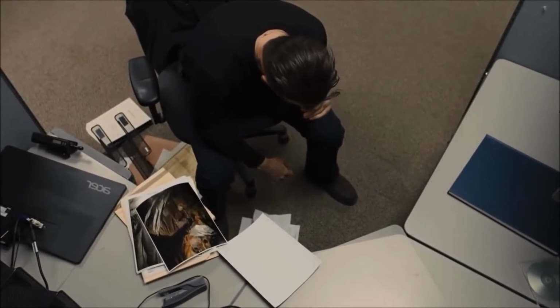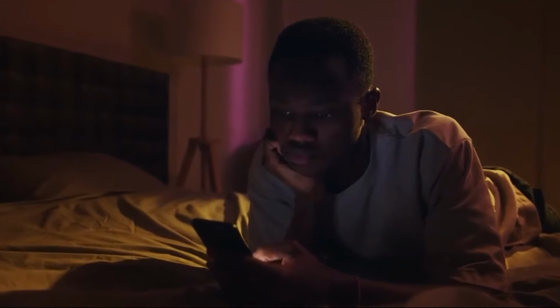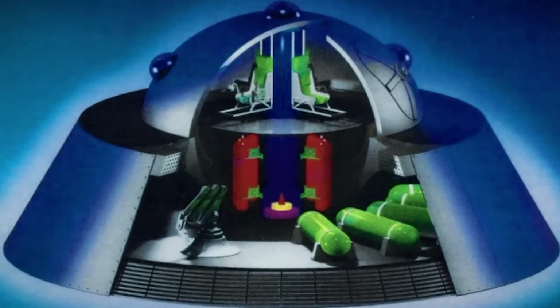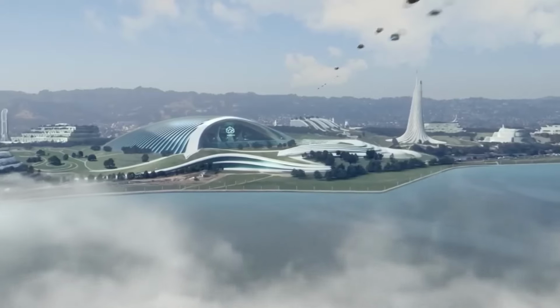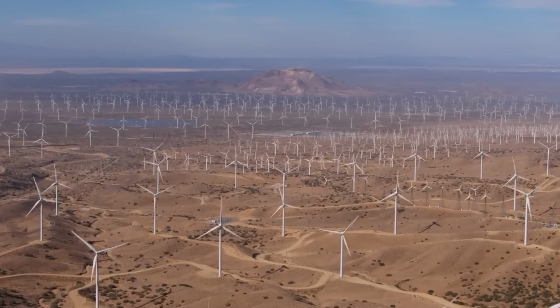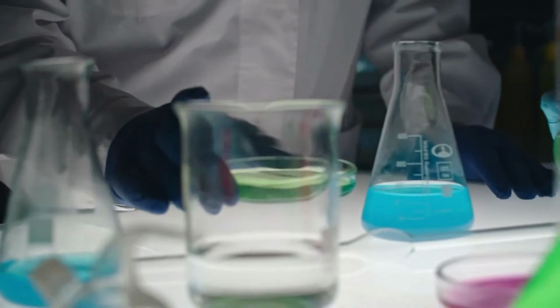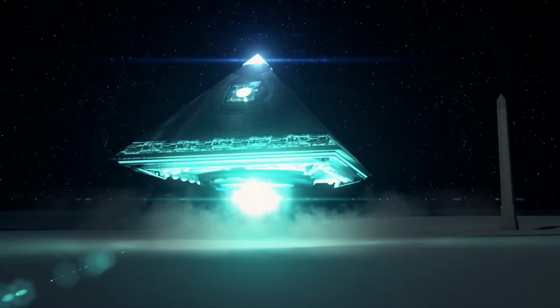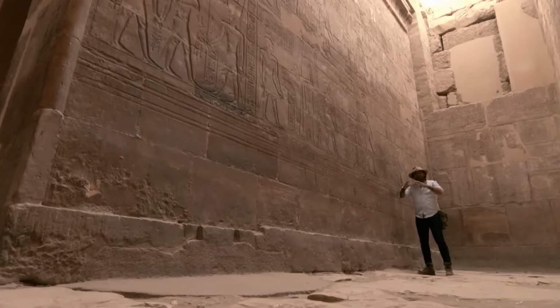This could help us solve our own problems and improve our future. Yet the biggest surprise is still to come. As we understand more about their technology, we realize it could revolutionize our world. Imagine the possibilities: cleaner energy, faster travel, and cures for diseases. The ancient spaceship holds keys to advancements that could change our lives in ways we can't yet imagine.